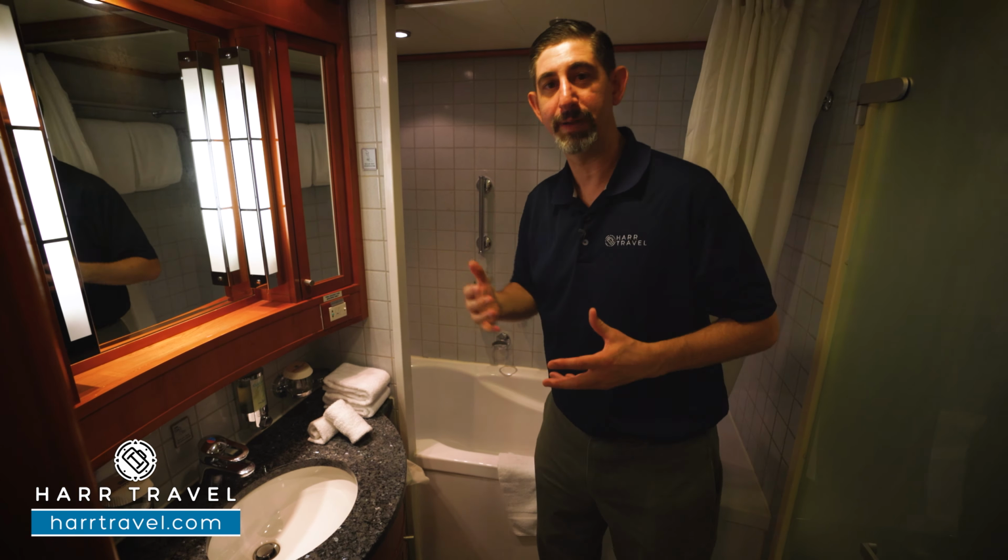Now, as we head into the bedroom, it really opens up. You've got a nice large couch right here that does fold out for additional bedding. So if you have more than 2 passengers staying in the room, or of course, if you're traveling with friends, you can utilize that. Directly across, you're going to find the large bed.